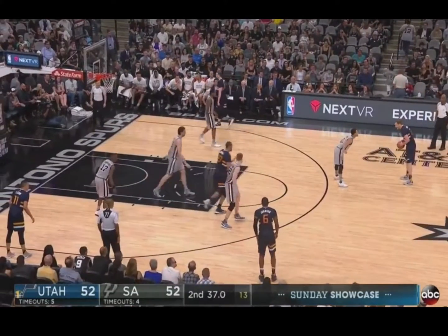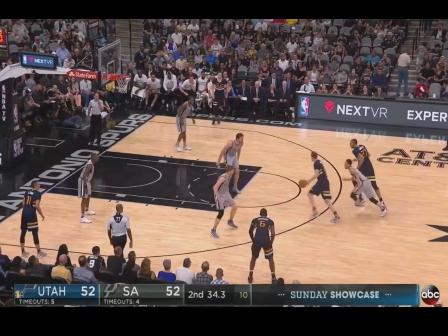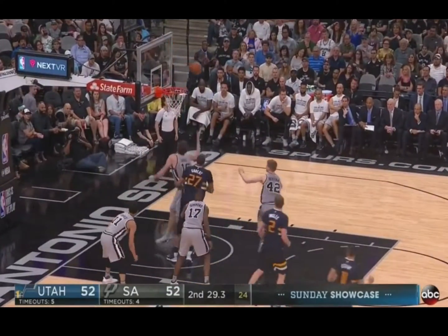Pau Gasol of the San Antonio Spurs does a great job of center field here. As Dejounte Murray goes over Rudy Gobert's pick and chases Joe Ingles, Pau stays within an arm's length of Joe Ingles to make a play at the rim, but also has an eye on Rudy Gobert. So when Gobert gets it, he's in good position to contest the shot.